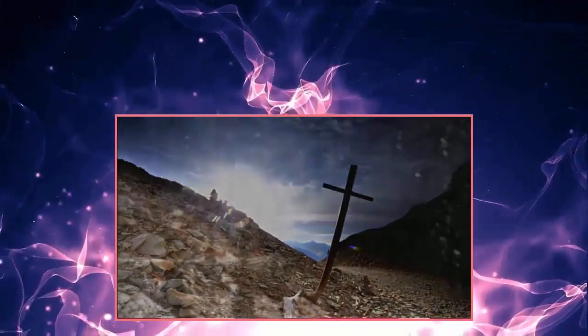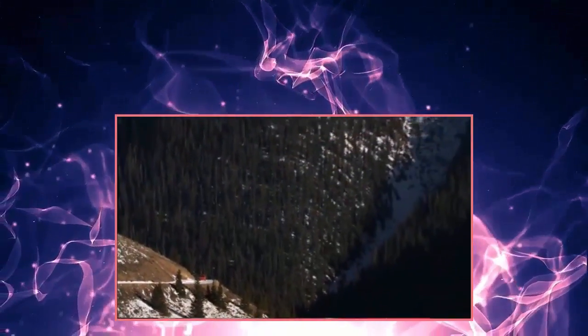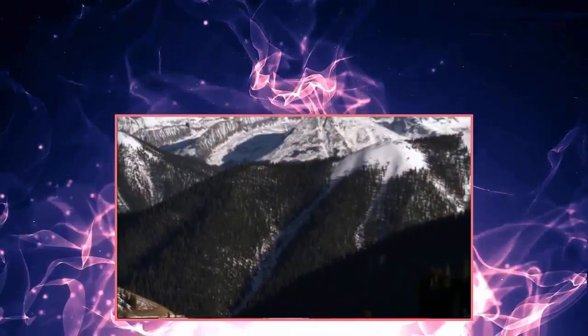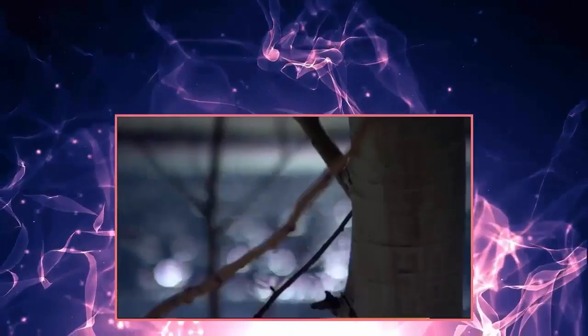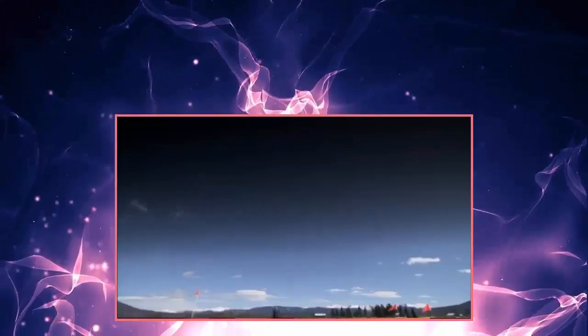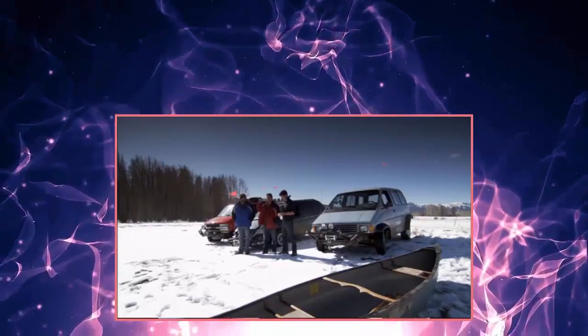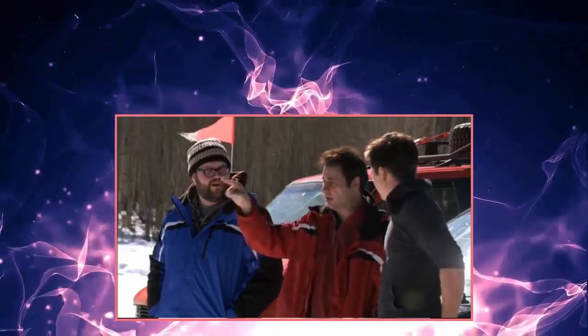Somehow, we'd managed to cross the Rockies, but we still had a major obstacle left. Something the early pioneers feared even more than crossing mountains. Crossing water. Hold on. We have to make these vans float across that water.